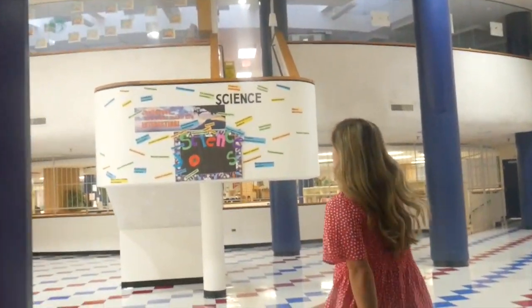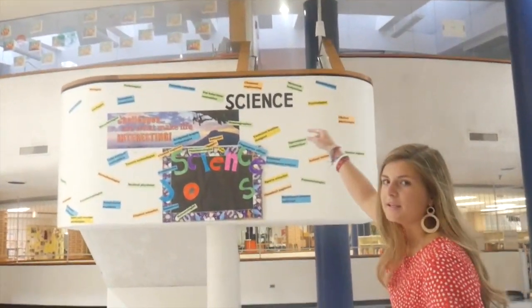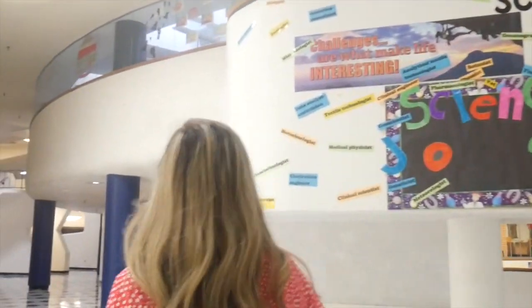So now we're going to take a look at the science pod. Science pod is up above the media center, and usually where all of your sciences are, like chemistry, biology. I think those are actually the only 2 we have.